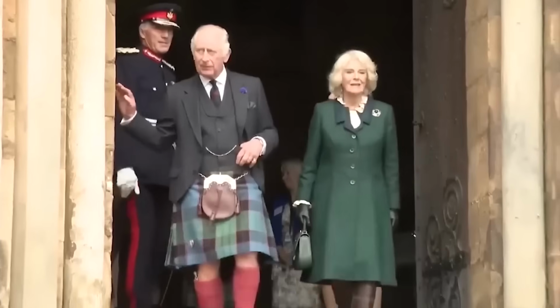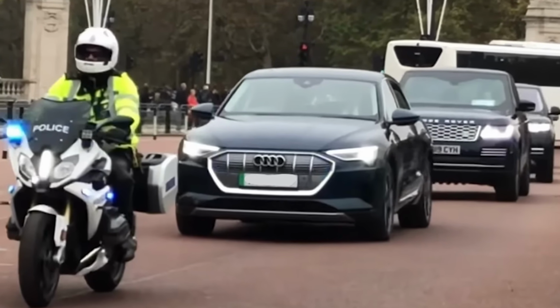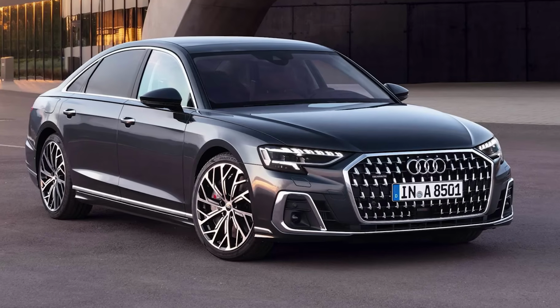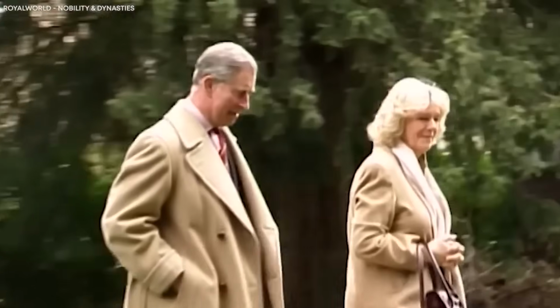However, perhaps the most eyebrow-raising find was the presence of an Audi A8, a luxury German saloon that is understated and extremely comfortable. Yet it wasn't British, so why was it there? The A8 offers high-end safety tech, a quiet ride, and a low-profile appearance, ideal for slipping through London with minimal attention. Although not the flashiest vehicle in the garage, the A8's inclusion tells a clear story. Charles values comfort and discretion, even over heritage when necessary.